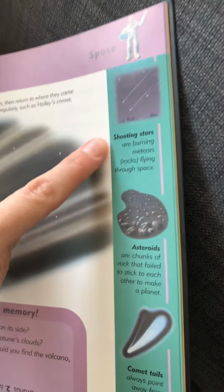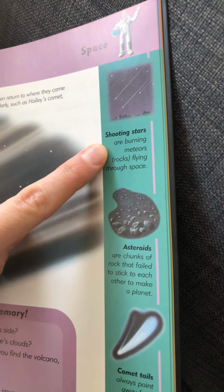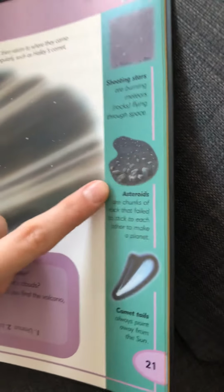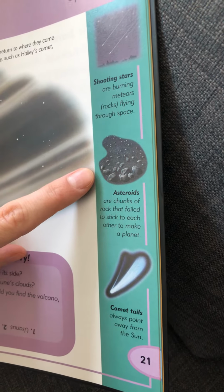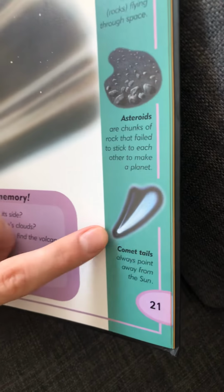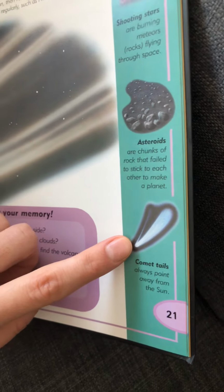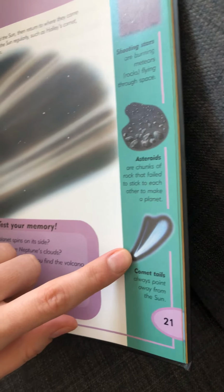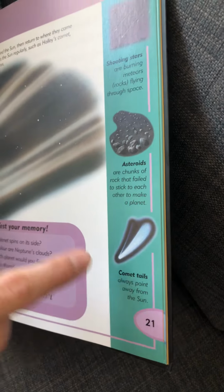Now, we've got shooting stars. They are burning meteors, which are rocks which fly through space. Then we have asteroids, which are chunks of rocks that fail to stick to each other to make a planet. So asteroids are failed planets. And then we've got comet tails, which always point away from the sun, so never towards the sun. So comets, shooting stars, asteroids, and comet tails.